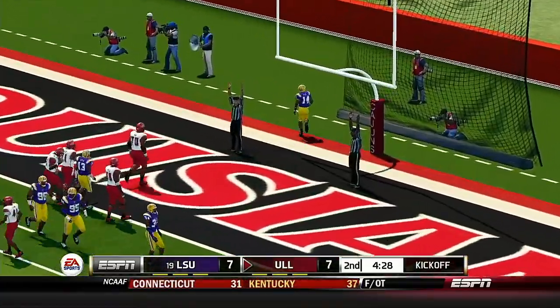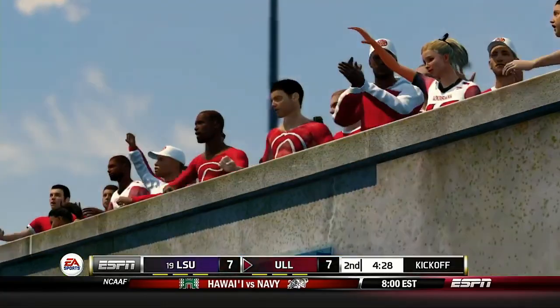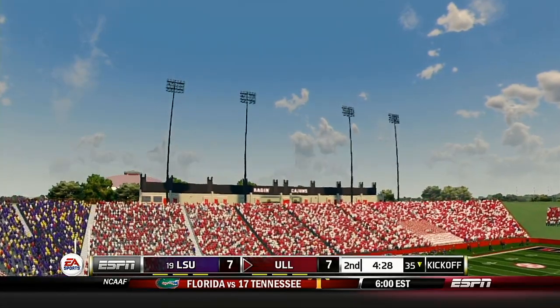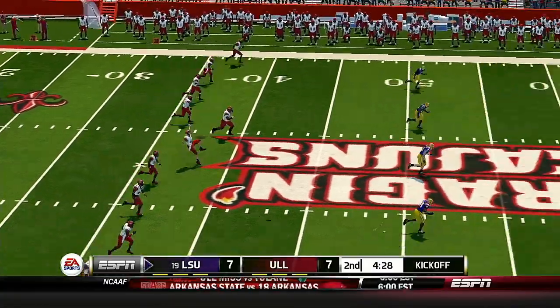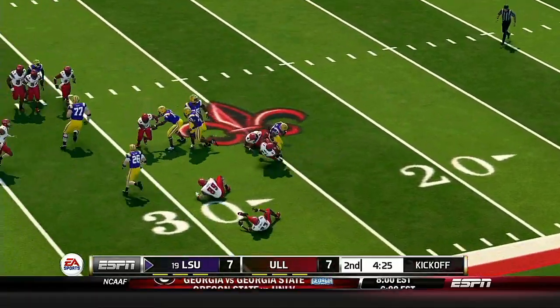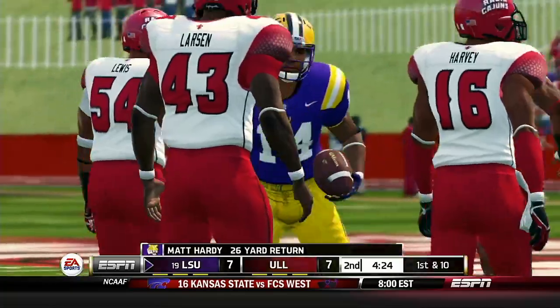Hits the PAT. It was a 12-play, 73-yard drive, and the result, 7 points. Brad, I thought that was a textbook drive. I thought they did a really good job of showing balance, mixing the play calling with the run and the pass. Just an overall well-executed touchdown drive. We're even at 7 in this one. Everyone's all lined up and ready for the kickoff. Hardy takes it at the 4, and down he goes at the 29.